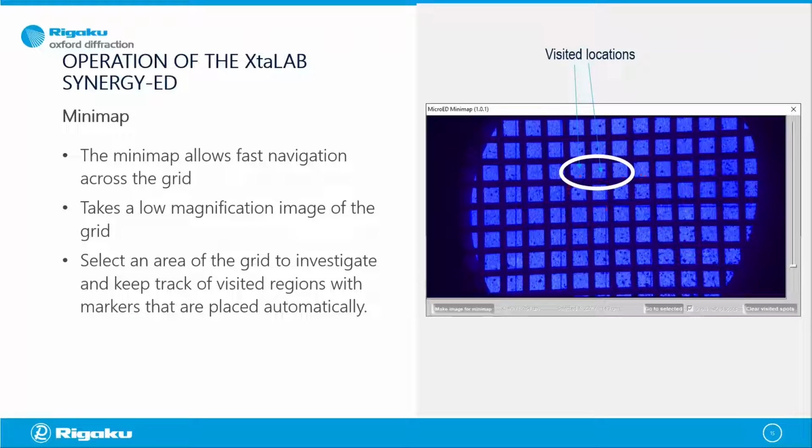So this also works on point and click navigation, with the added step that we have a go to selected button here. So once you've clicked on the image on a position that you want to go to, rather than simply moving, you have to then press go to selected. And this is done to prevent accidental clicks from causing you to lose your place, or if you were on a good sample and you click by mistake on the Minimap and lose that sample by mistake.